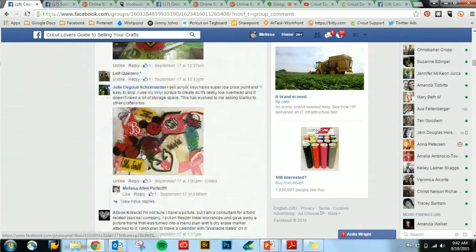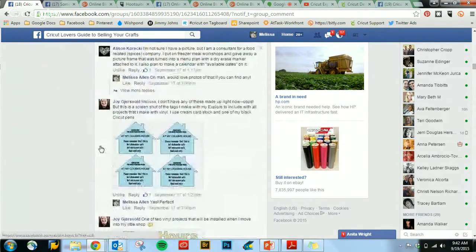This lady sells these acrylic keychains. They're all completely made with her Cricut. So here's all the different designs. They're really tiny. That's where that intricate, precise cut is really, really crucial. You can make things that are so small, but still have really awesome detail. So here she has a customized football team keychain and things like that.